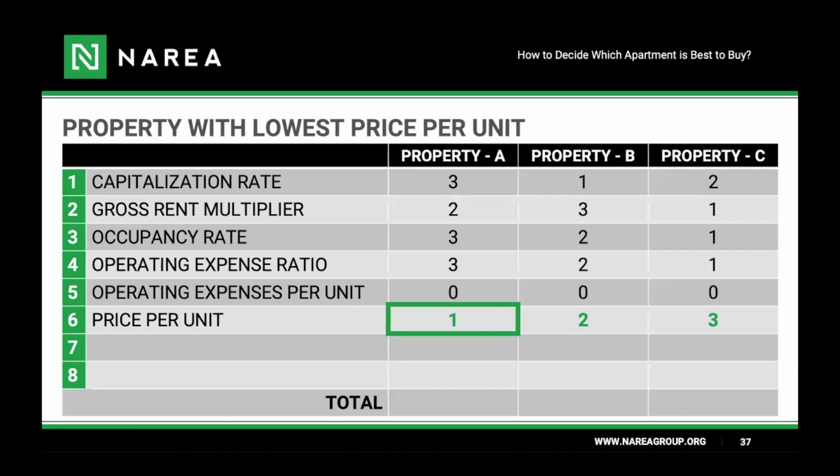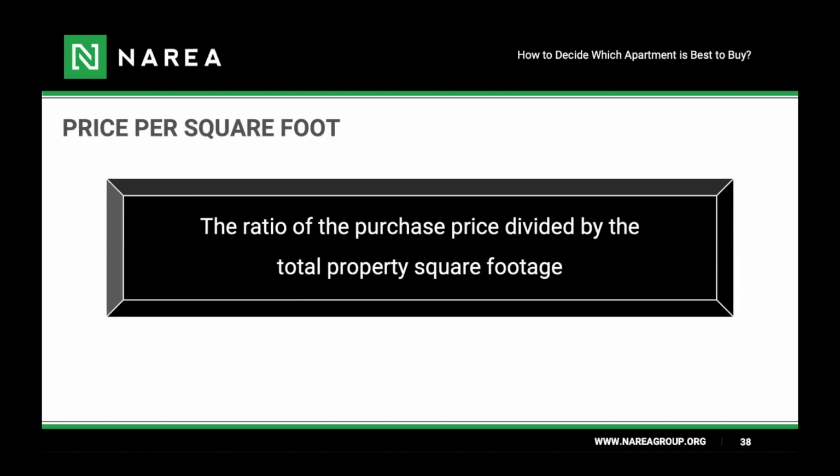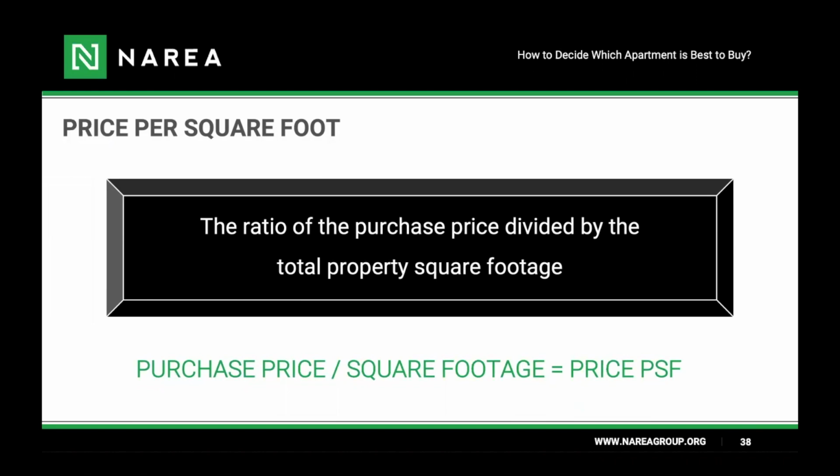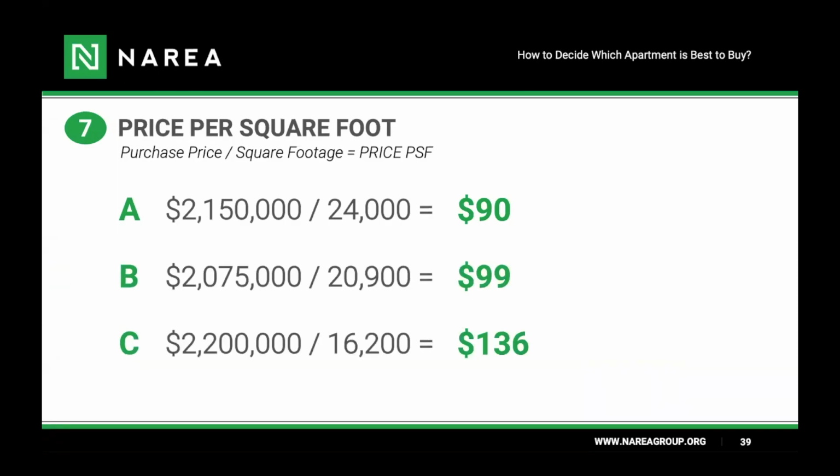So on our comparative matrix, that's how we'd rank them, 1, 2, and 3. And I like the metric price per square foot because it gives a real accurate picture of what your cost is. You simply take the purchase price and divide it by the total square footage for the project. And this is generally a really good metric to use. Older properties tend to have a lower price per square foot, while newer properties have a higher price per square foot. On more expensive properties, I've seen price per square foot exceed $200 a foot, some even higher for condo deals. But in this case, property A has the best price per square foot at 90 bucks a foot.